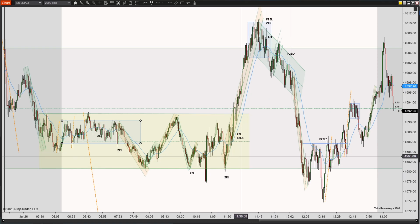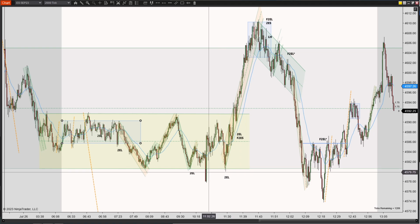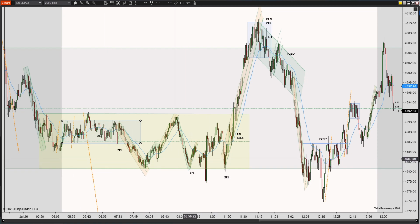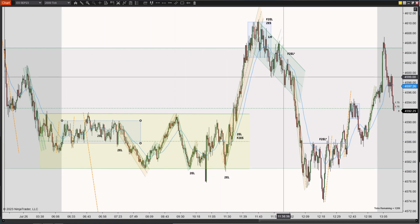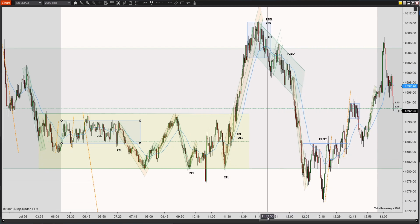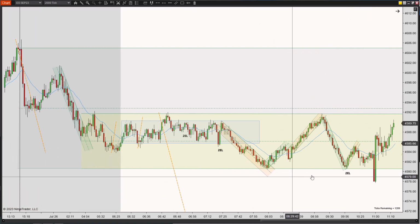Overall volume was very, very slow up until the FOMC rate decision came out. So the first almost 3.5 hours was very, very slow going. And then it kind of got wild and then it kind of settled down. So I'm going to go through the trades right now. And let's see.